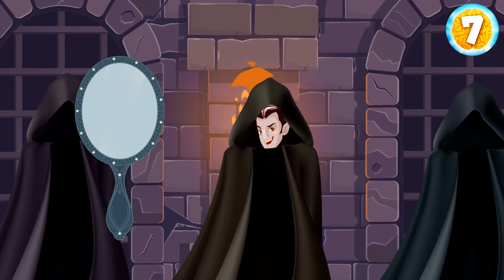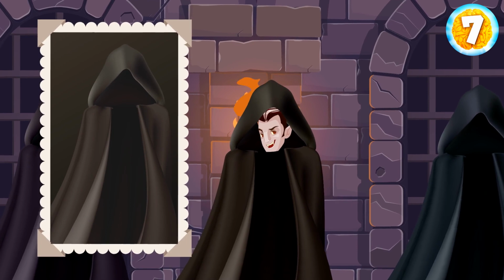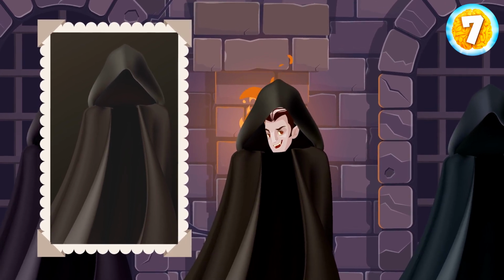Vampires don't reflect in mirrors, and they don't show up in photos. The vampire probably wouldn't know their eye color.